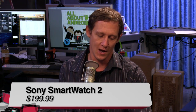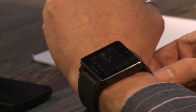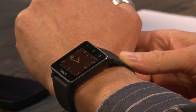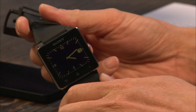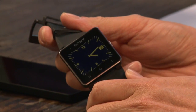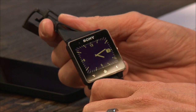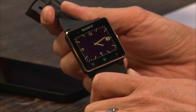But this is the Sony SmartWatch 2. It's a follow-up to their smartwatch from last year, that would be the SmartWatch 1. And it's $50 more this time around. It's $199.99, and I'll take it off so that you can get a better look. One thing right off the top, from a design perspective, I think it's okay. I don't think it's amazing, I don't think it's jaw-dropping, but I think it's pretty decent.